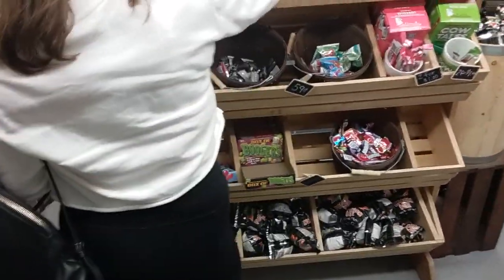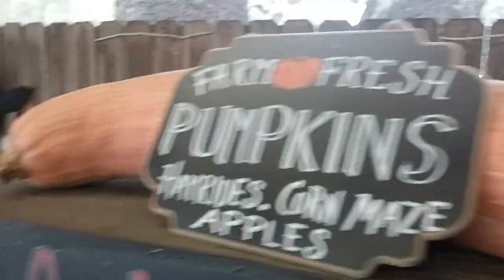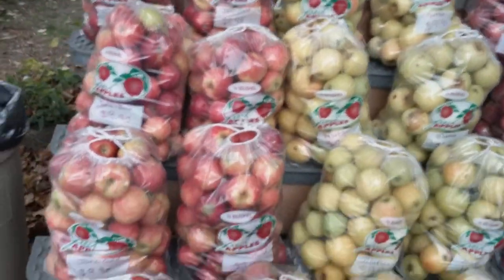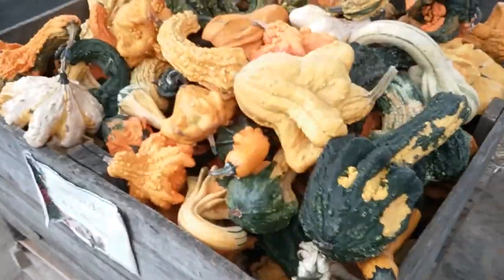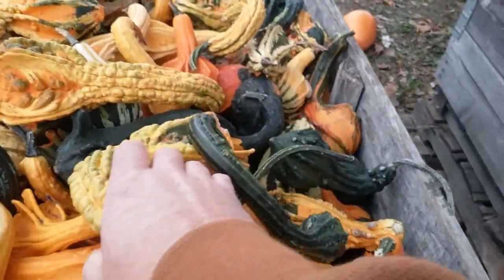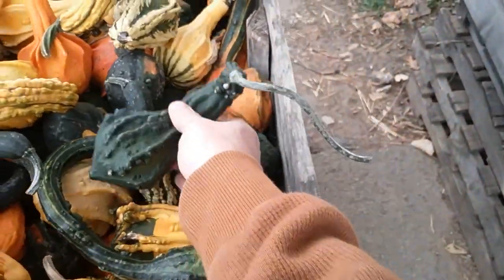All right, I'm gonna head out. Look at that massive guy. He's crazy huge. That thing's like 4 feet long. Apples. $10 for a bag of apples. And then they got a ton of squashes. $3 for gourds. Little gourds, three for a dollar. And medium gourds, two for a dollar. There's some pretty gnarly gourds in here, man. That's awesome looking. So much cool stuff at this place.